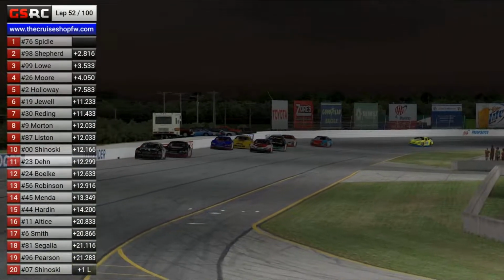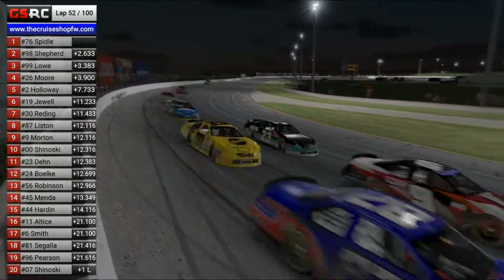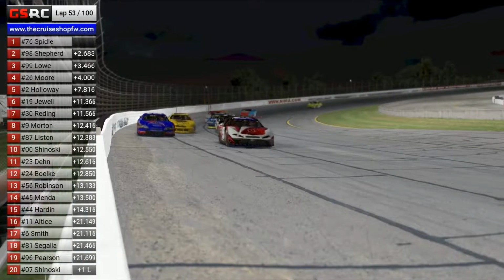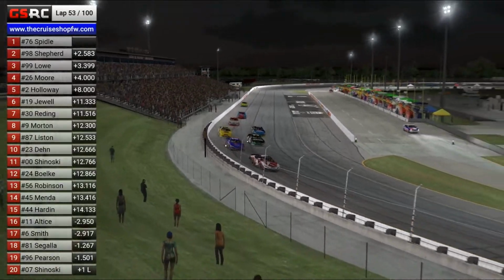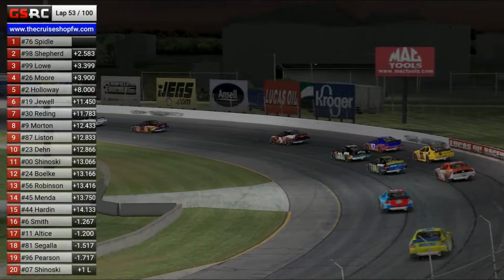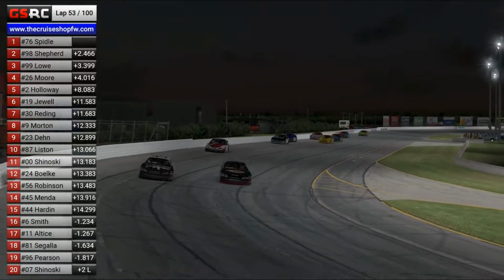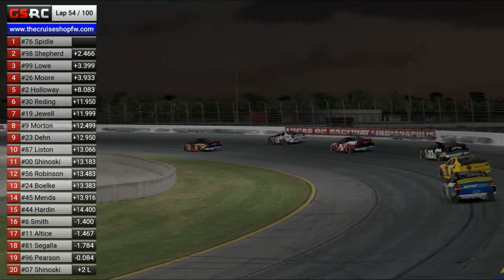Morton has a slight advantage as they head down that very short back straightaway, but Liston is up in the preferred line. Morton slides up the track a little bit. Liston comes down a little bit, but looks like Morton is just going to have a tremendous drive off of turn 4, and he's going to now move up into that 8th position. So now the 9. Just a great job by these guys making those moves and making them cleanly at a track that sometimes it's tough to make those moves.